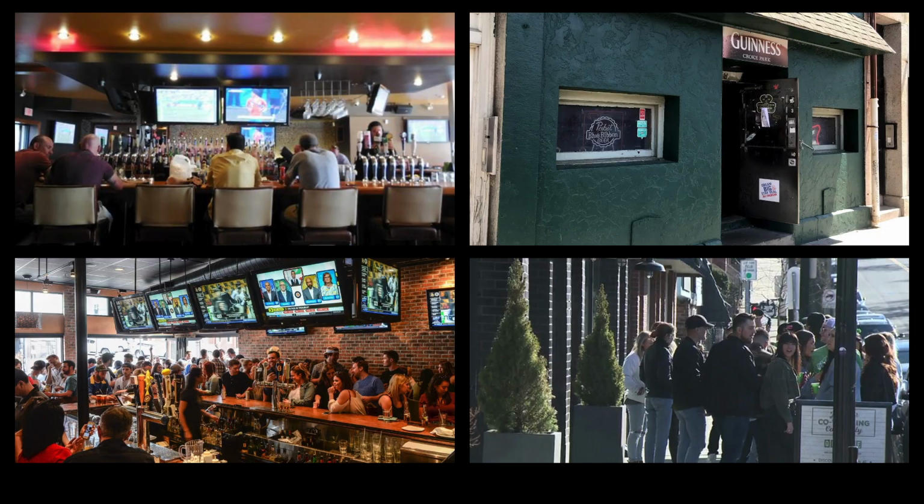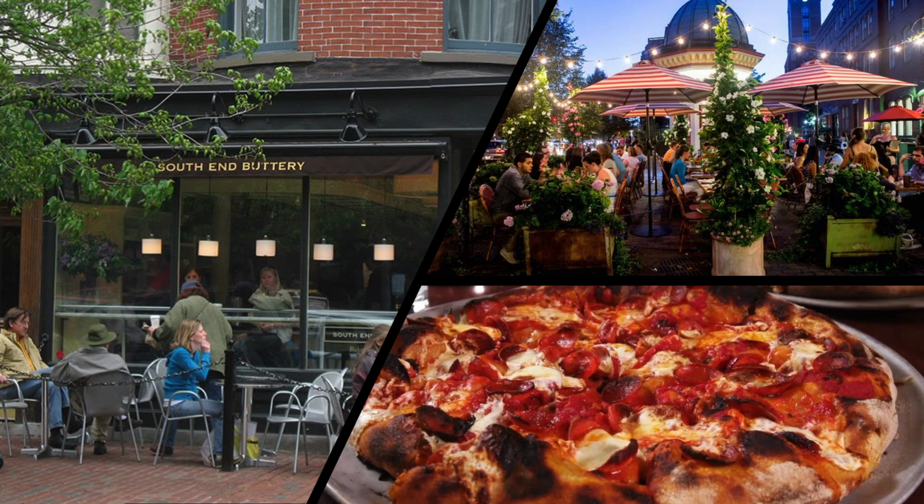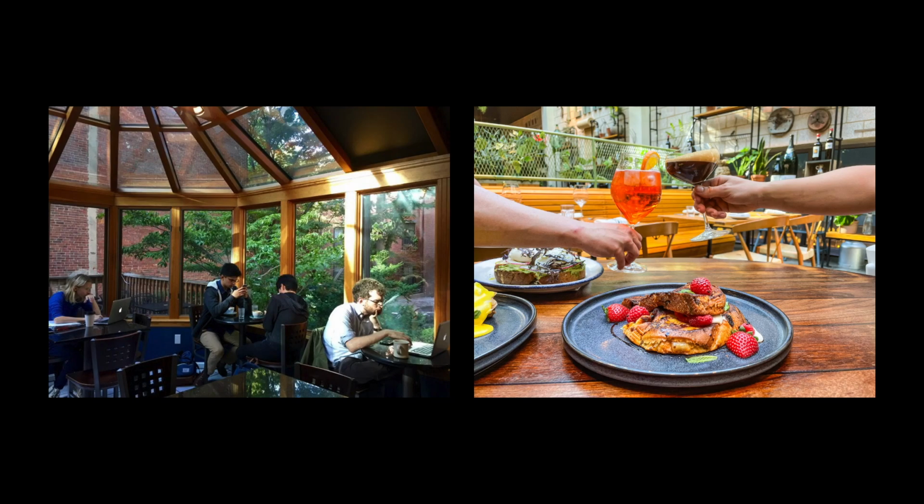The South End, which, although the name is similar, is totally different than Southie, is another popular spot for young adults to live, but not necessarily to go out to drink. The area has an assortment of restaurants, but not a ton of bars that are open late. However, brunch spots and coffee shops along Tremont Street and throughout the neighborhood are great options during the day.